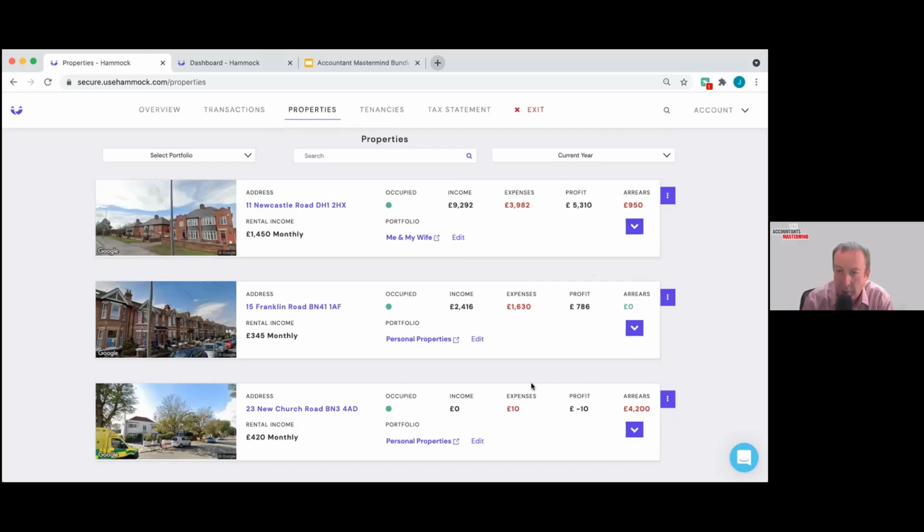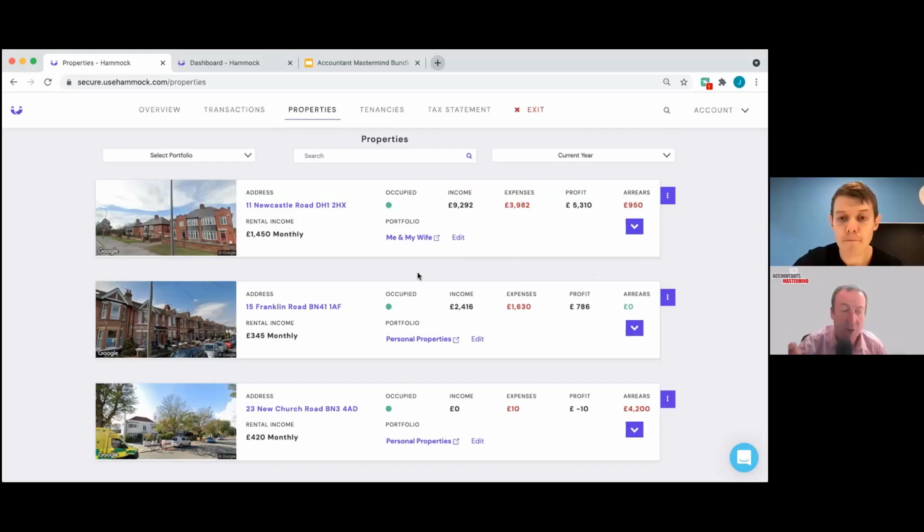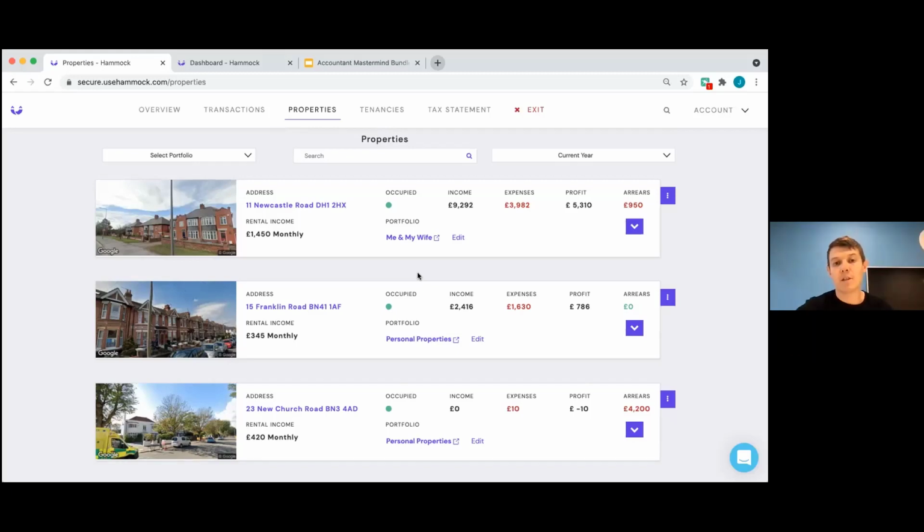James, just before you carry on, just to get clarity on that, because there were a couple of questions around the structures. So you can do partnerships, limited companies, and sole ownership. And there was a specific question from Hassett around whether an LLP could be set up on Hammock. Can you do LLPs? Yeah, you can set up your portfolio however you like. So you've full flexibility. You can have as many different partners, as many different owners, many different percentages. So yeah, you can literally do anything. Brilliant. Thank you very much.